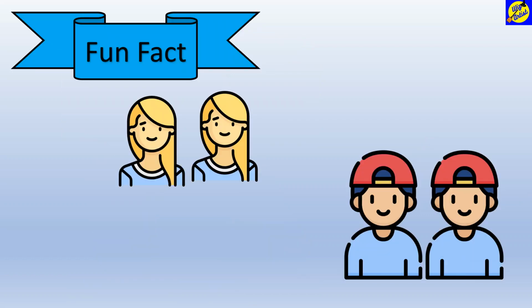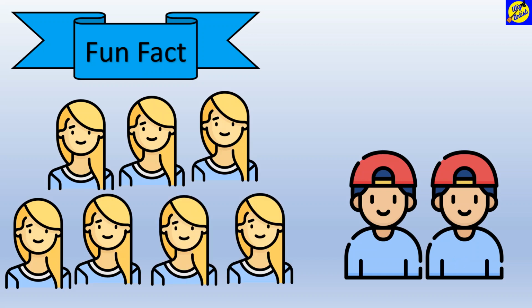Here is another fun fact. In 12 boys and 200 girls, one of each is colorblind. This means that 1 in 12 boys and 1 in 200 girls are colorblind. Thus, we can conclude that boys are more prone to color blindness compared to girls.